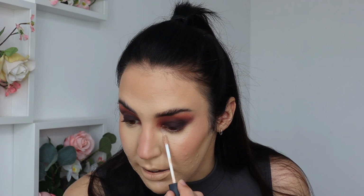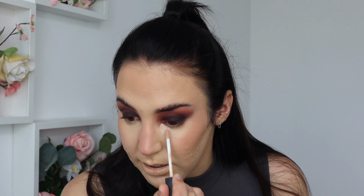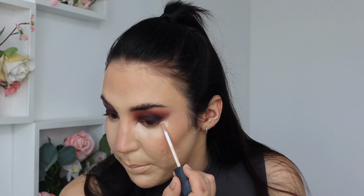So now I'm going to go in with some concealer because I haven't concealed my under eyes yet. I'm going to go in with my Nars Radiant Creamy Concealer. This is in the shade Vanilla. It's just a little bit lighter than my skin, so it's not too light, but it is slightly lighter. So I'm just going to put a little bit just on this part of my eye on both sides. Blend this out with my beauty blender or my microfiber sponge.